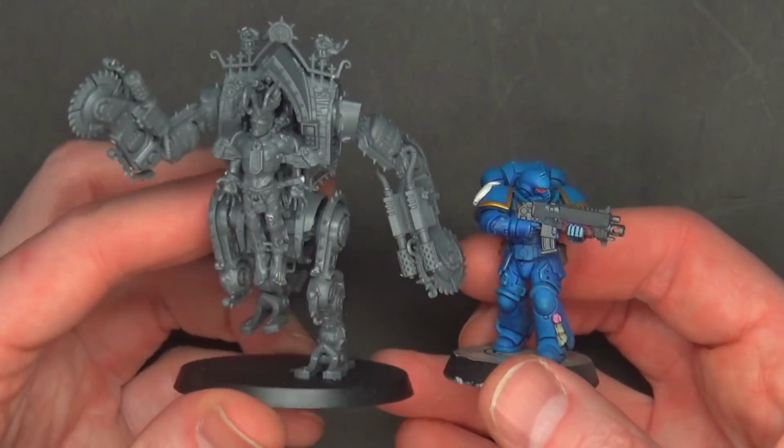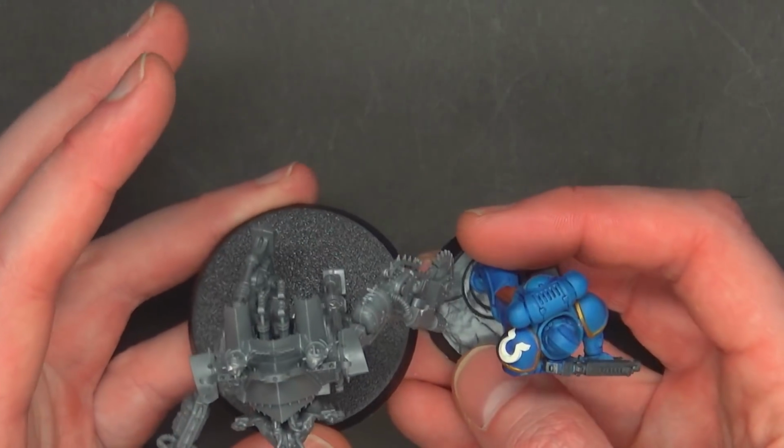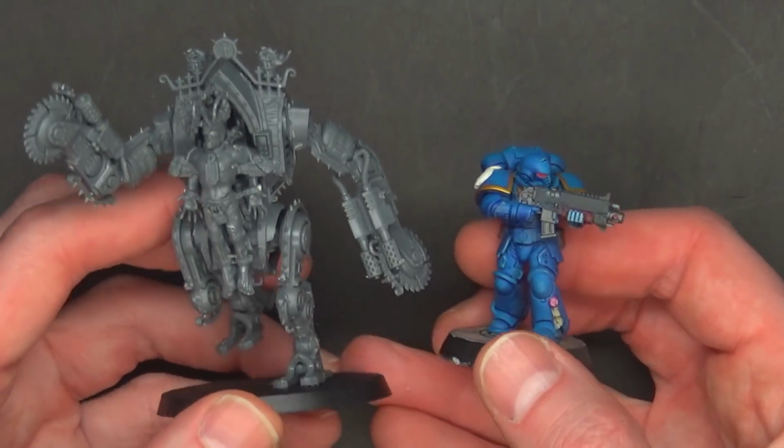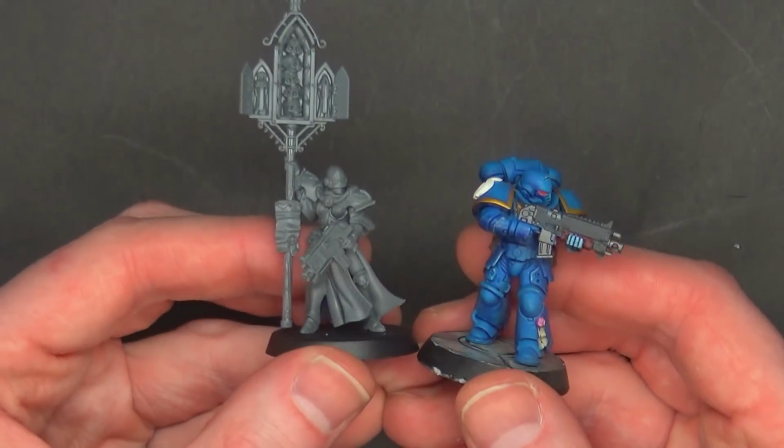Here's how it sizes up to a Primaris. So kind of to be expected, but not exactly. I don't expect this to be a $60 kit. We originally priced it at $60. I think that might be a little high.